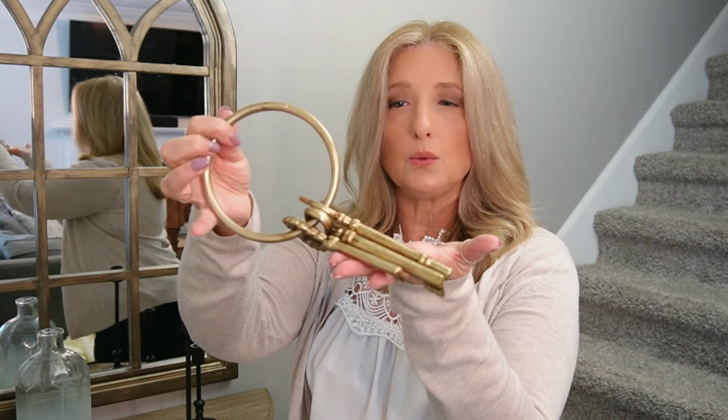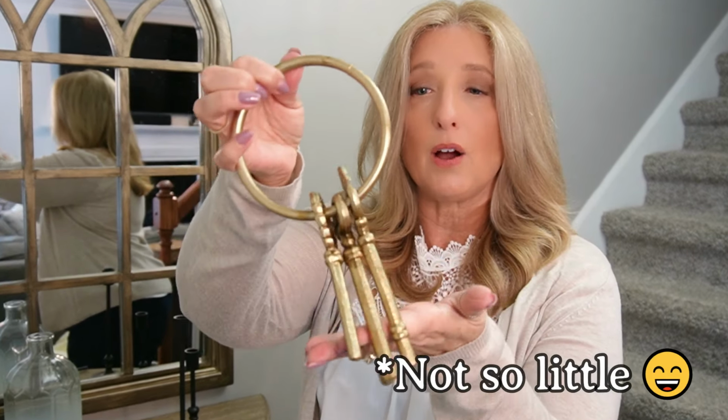And to that little storage basket, I'm going to add on top these cute little keys that I found at Hobby Lobby. They bring in that pretty gold color, and I think it'll just add a little bit of warmth.